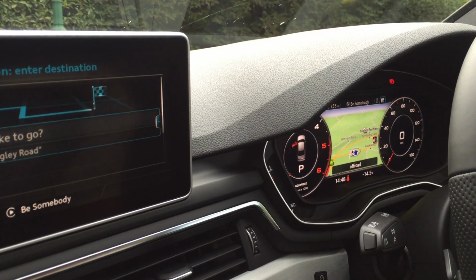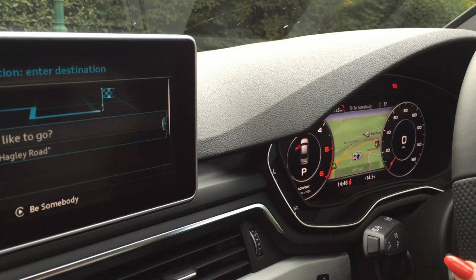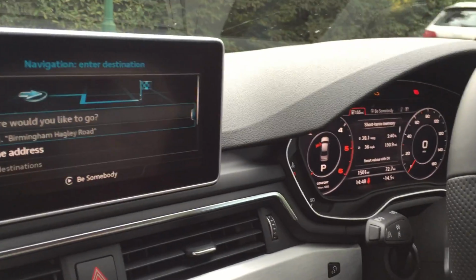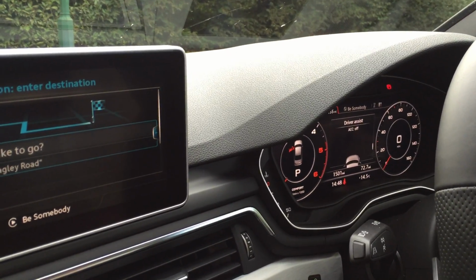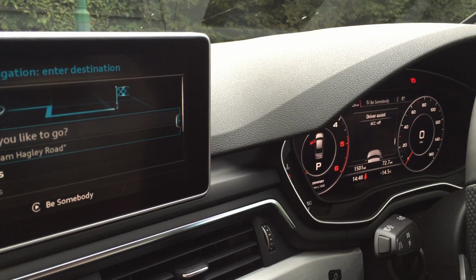You've also got other functionality on virtual cockpit, more than just the navigation. You can flick to the board computer where you have all of the usual data you would expect in your DIS, so you can see your efficiency data, your consumption, and you've also got the ability to visually have your driver assistance features in the virtual cockpit.